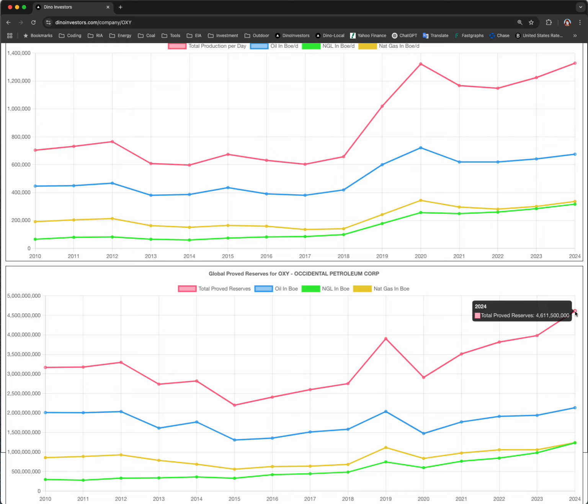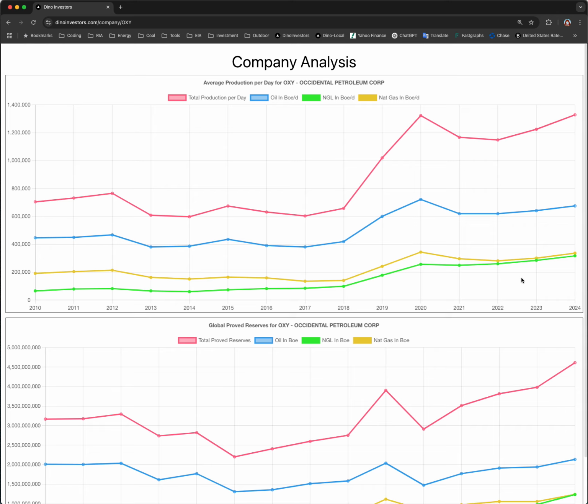So yeah, I find these two data extremely helpful to see as an investor. This is why I built the tool to display these two data in line graphs.